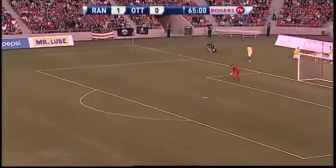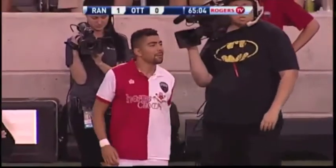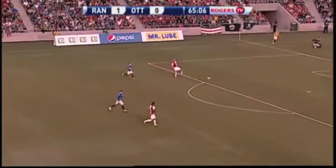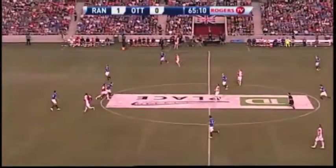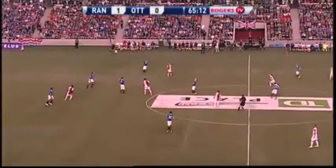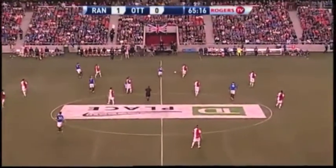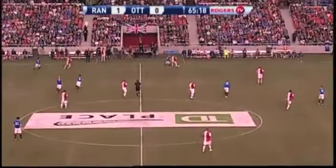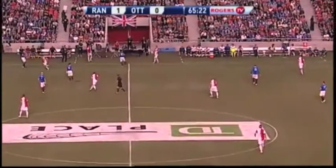Well, Bush is a graduate of the Ottawa Fury youth program, and it's nice to see the youngster getting handed his debut here against the mighty Rangers FC. No doubt chomping at the bit to get in. He certainly will be. And it was a good period as well for Ramón Soria to get in and obviously get his feet wet as far as playing with his new teammates.